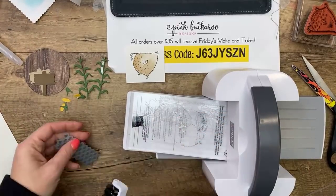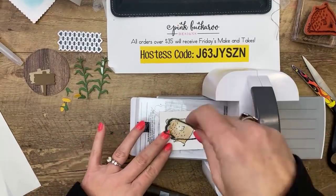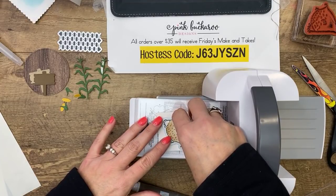Okay, now, before I do that, let me do this and then we'll move it out of the way. Let's get the chicken die. And we're going to put that. I can't forget to finish coloring him. His wattle and his comb.